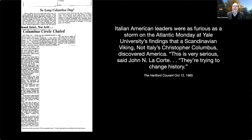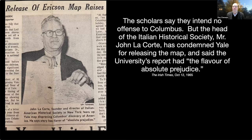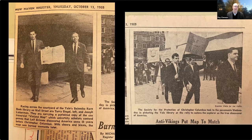They immediately had representatives indicating that the history was wrong, and they had events. This is John LaCourte. And here he is ripping up a facsimile of the Vinland map. And this was published in the Irish Times to give you a sense of the worldwide backlash to that. There was also local backlash here on Yale's campus. So to the right, you have the Society for the Protection of Christopher Columbus, which I imagine was hastily formed and probably equally hastily disbanded, but it's a nice picture with Vikings in the background and the Beinecke Library.